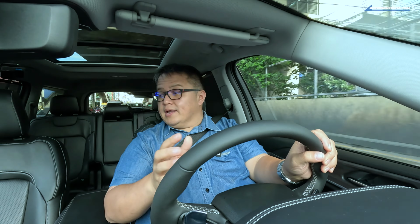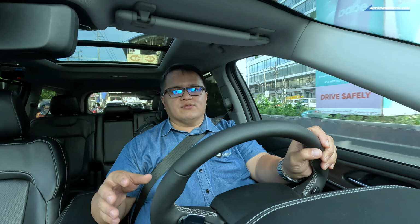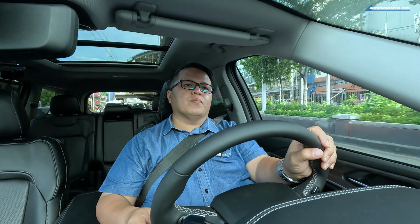Now, the advantage of being big is, of course, the space that you get inside. You just get a lot of it. So even if you have adults in the back, no problem.